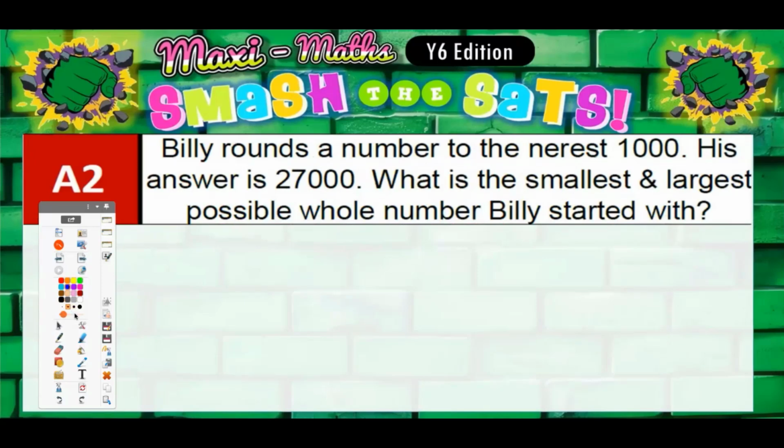Question 2. Billy rounds a number to the nearest 1,000. Let's address the spelling mistake there. So nearest should obviously have an A in it. Nearest 1,000. His answer is 27,000. What is the smallest and largest possible whole number that Billy started with?